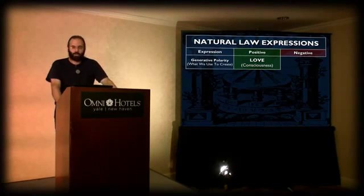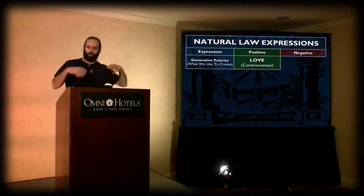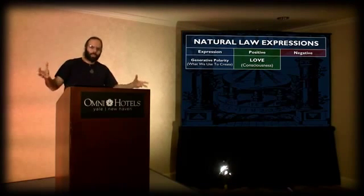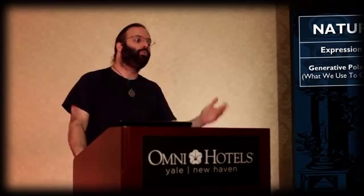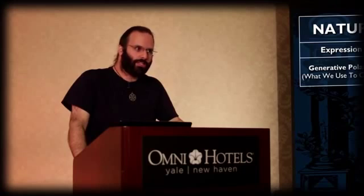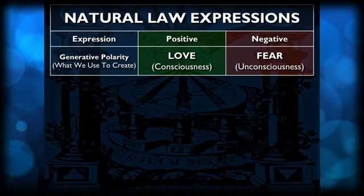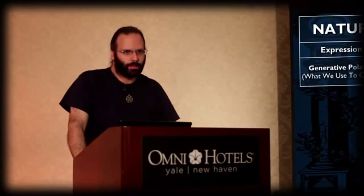Now, the negative expression of the creative polarity is the exact opposite of love. So people will automatically think, well, that's hate. And it is not. Because the thing that puts consciousness in a box and prevents it from growing and keeps it where it's at is what? Fear. There it is. Fear. Fear is the basis for unconsciousness. You cannot be unconscious of anything in particular unless you fear it. Okay, that's what shuts consciousness down.